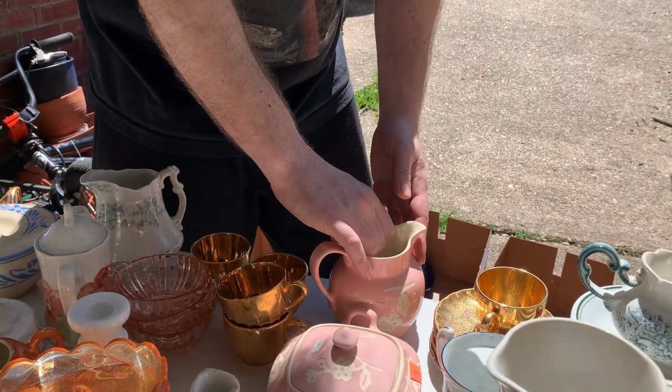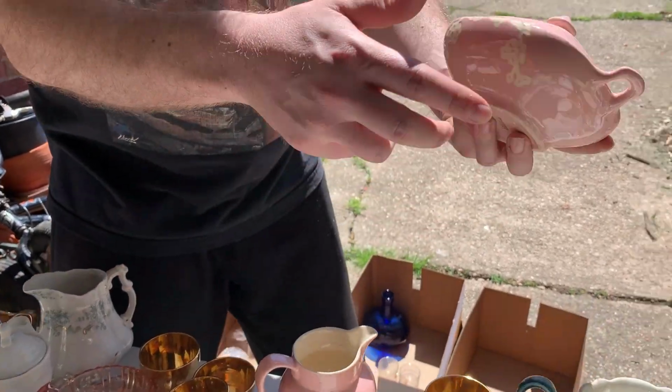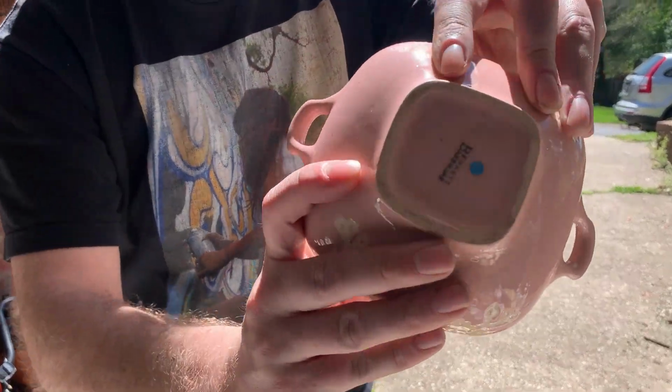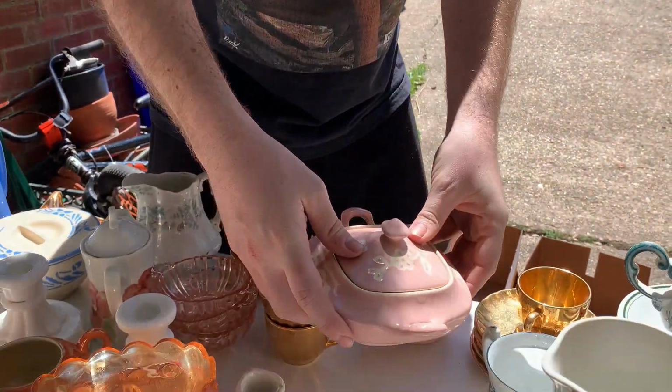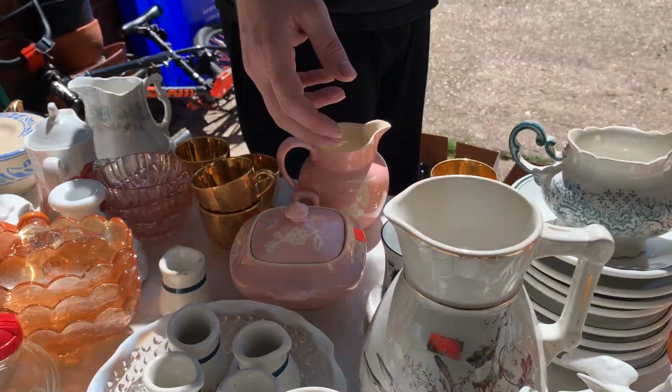And then I guess, I don't know if you consider this a sugar bowl. I'd say it's a sugar bowl. And this one says Bennett Bakeware. But those two match fairly well. Yeah, it's super interesting.